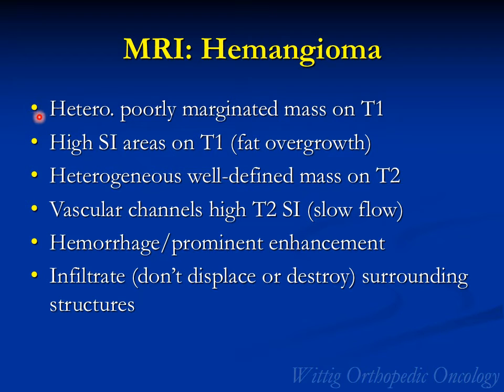The MRI appearance of a hemangioma is usually a heterogeneous, poorly marginated mass on the T1 weighted image. High signal intensity areas on T1 demonstrate fat overgrowth within the mass or the presence of fat. Heterogeneous, well-defined mass on T2. Vascular channels are usually high signal on T2 because of their slow flow through the vessels. There may be hemorrhage and prominent enhancement, and they infiltrate surrounding structures.